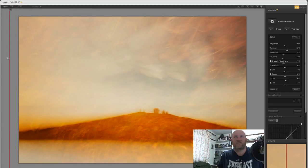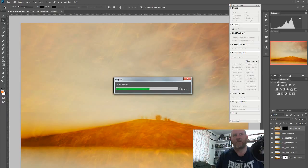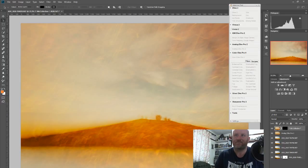I mean, it hasn't been a massive change there, but there's probably a bit more emphasis on the hill and the stones. It's not quite as washed out, as you'll see as I bring the before and after dragging thing across. So we've got the before, got the after, so there's more contrast in the hill. The stones are a bit more apparent. So I think that's this tweak in Viveza done. So we'll just head that back into Photoshop for another layer.